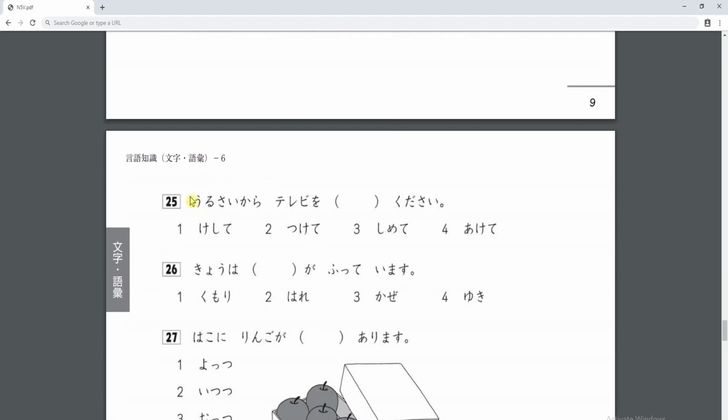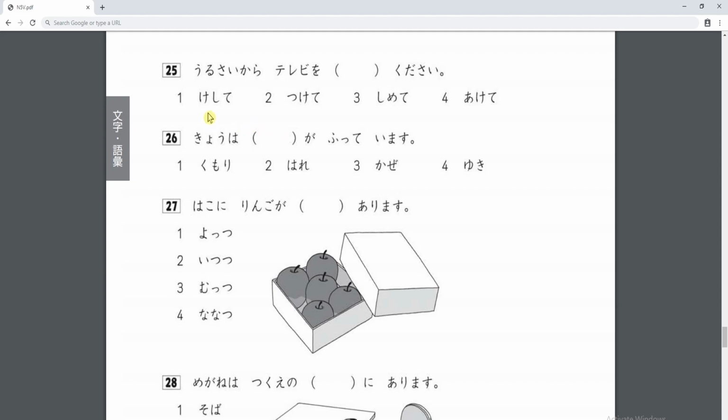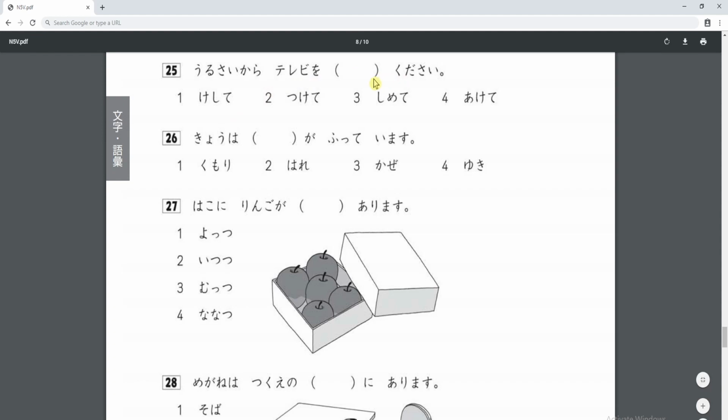うるさいからテレビを something ください。消して、つけて、閉めて、開けて。Now, we think about turning the television on and off. So, 消して is kind of like turn off or remove in Japanese depending on context. So, 消して is correct here. テレビを消してください, like turn the TV off. つけて would be to turn it on. 閉めて, close. 開けて, open. So the correct answer here is 消して, or 消す in its dictionary form.